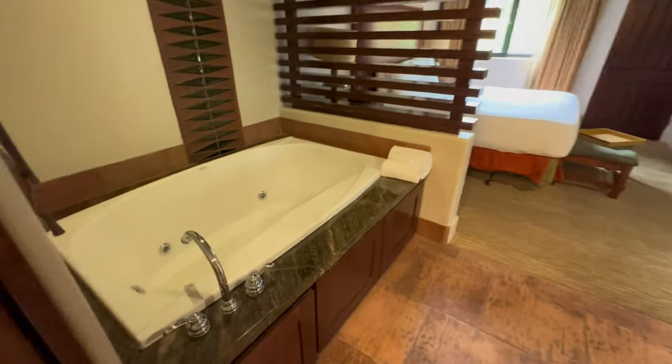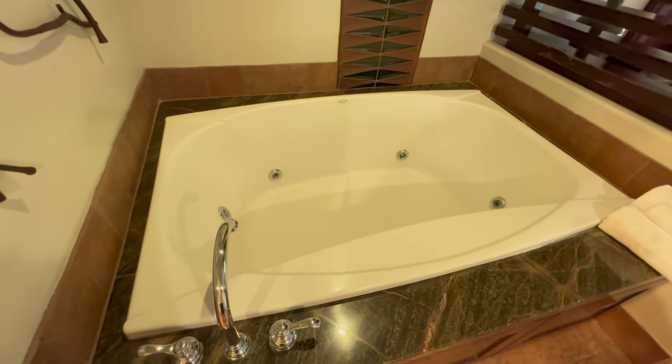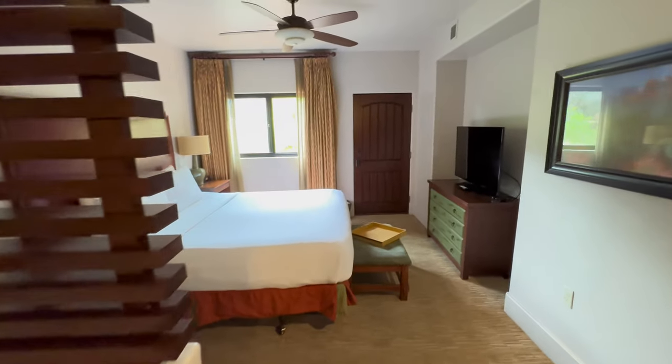The villas also come with a jetted spa tub, which I did use, and it was awesome. I did Lysol it before I used it, which we do in every hotel room, but I used it, and two thumbs up.